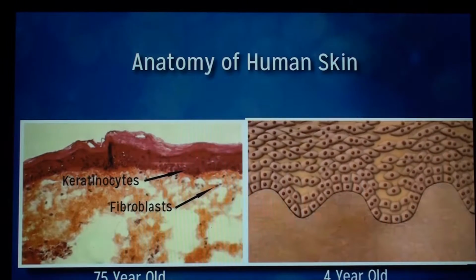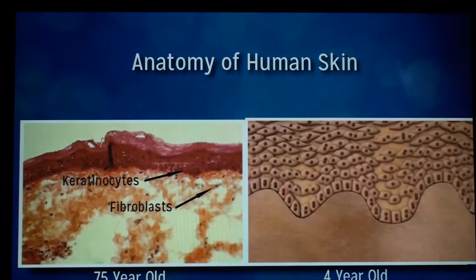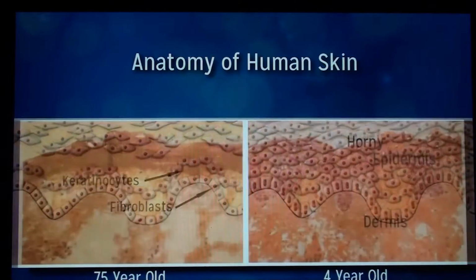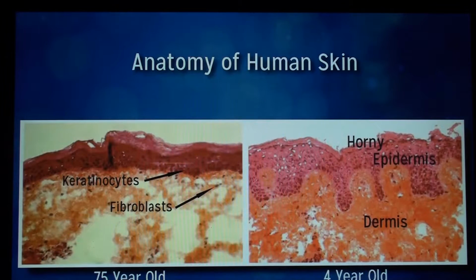When we're young, they turn over skin cells very rapidly and thicken the epidermis. Then, as we age, the process slows down and the epidermis thins down as well. And that's the natural aging process of the skin. And now you understand why old people look old and young people look young.